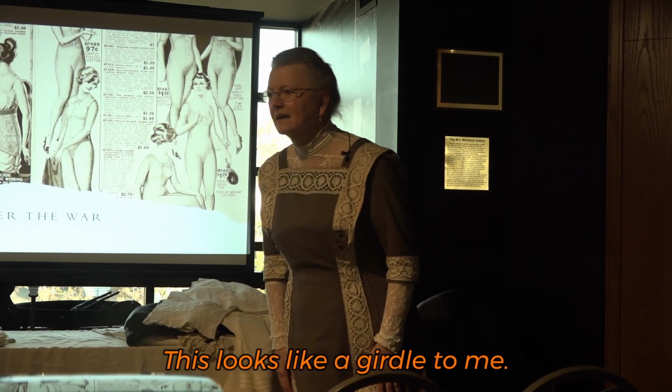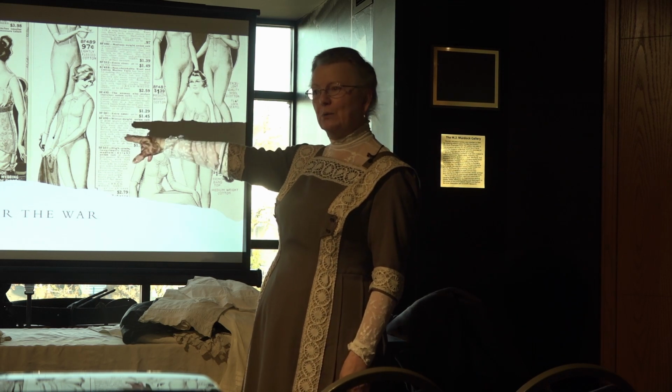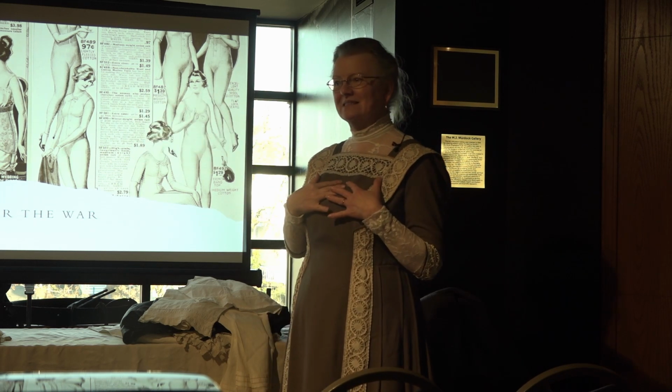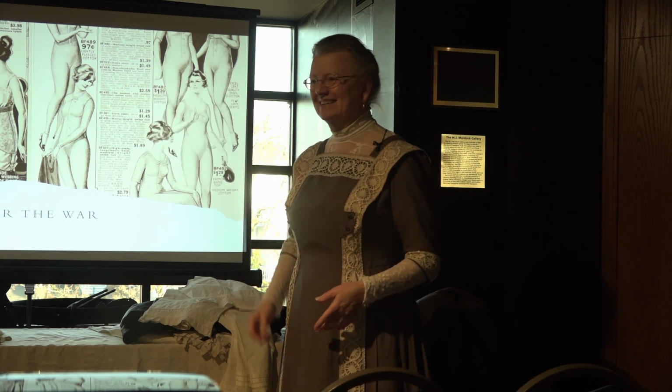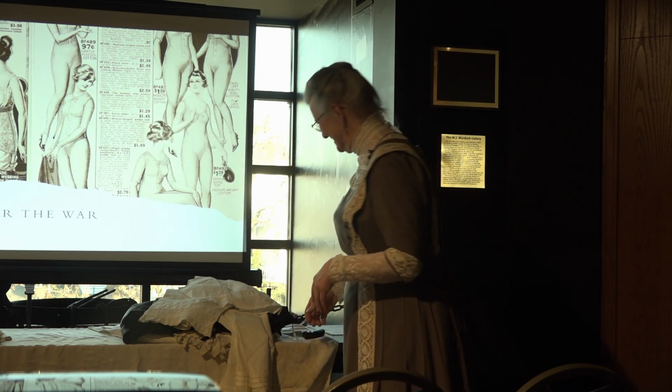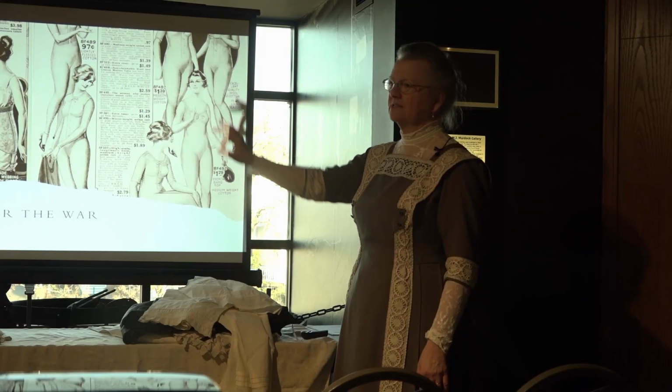Looks like a girdle to me. Yeah, exactly. These corsets are getting lower and lower. They're not supporting the bust anymore. They're becoming what we would call a girdle. It's like an evolution in fashion. And you can see even just in this one little ad, there's several styles available.